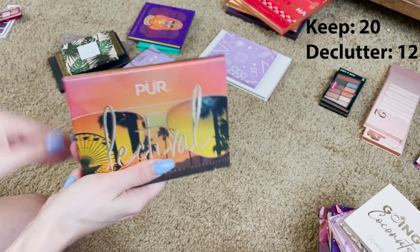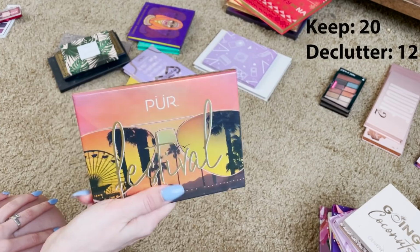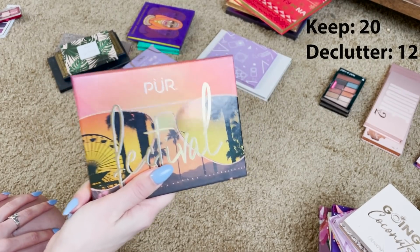I don't need this palette. I don't use it. I haven't used it in years. So I am going to give this away and declutter it.